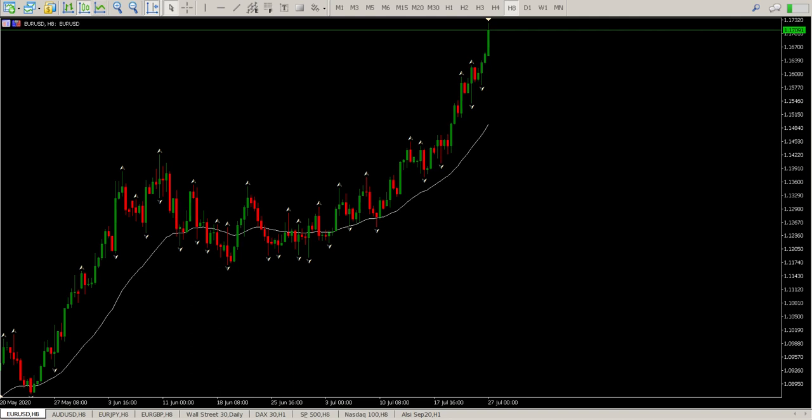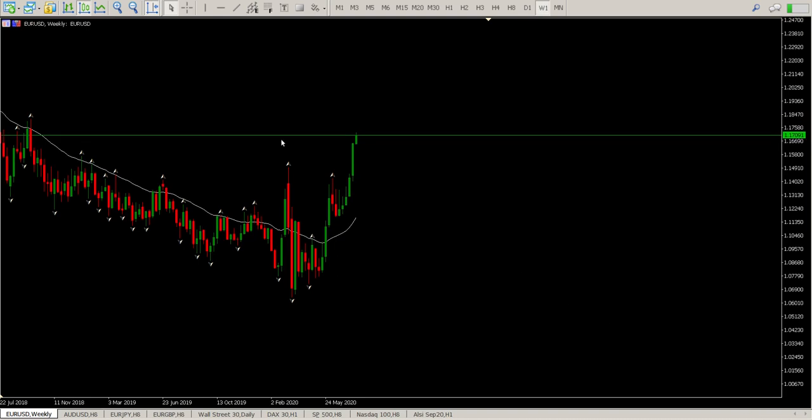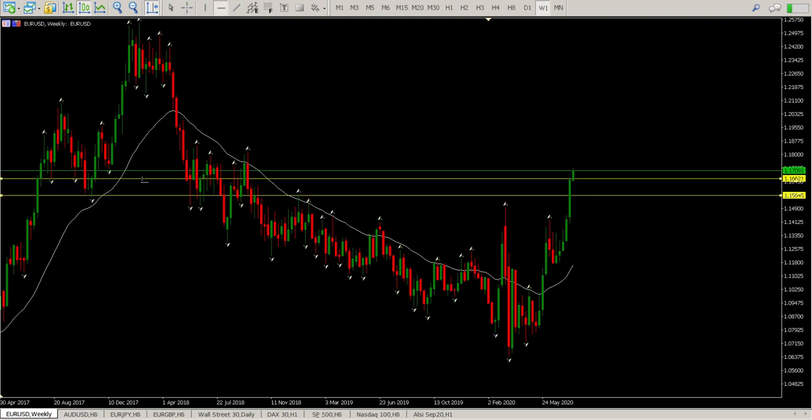So Euro USD is clearly in an upward trend. It has broken through some pretty major resistance areas on the weekly specifically. I'm leaving this line in the sand right here at 115.645. Now what I'm doing is I need to wait for pullbacks in order to buy. And there's another level here that we've just broken through today, which is 116.621.